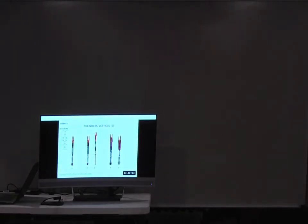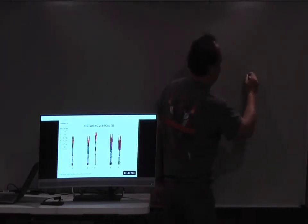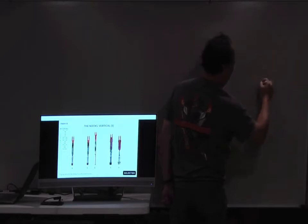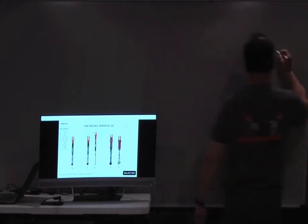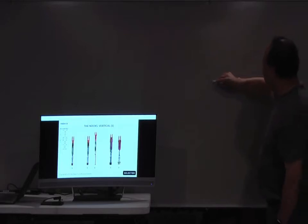I'll grab my pen. This is where the compression pattern of Firenock comes in handy. See, a normal knock has your 1, 2, 3, 4, 5, 6 notches. You push it in and that's the end of it, because the force all comes in evenly. Now Firenock's knock, this is how I designed it.